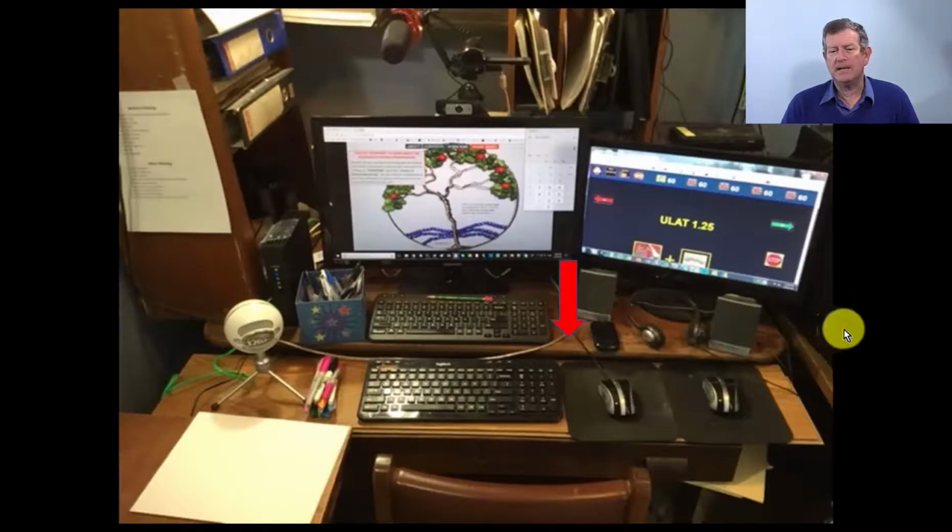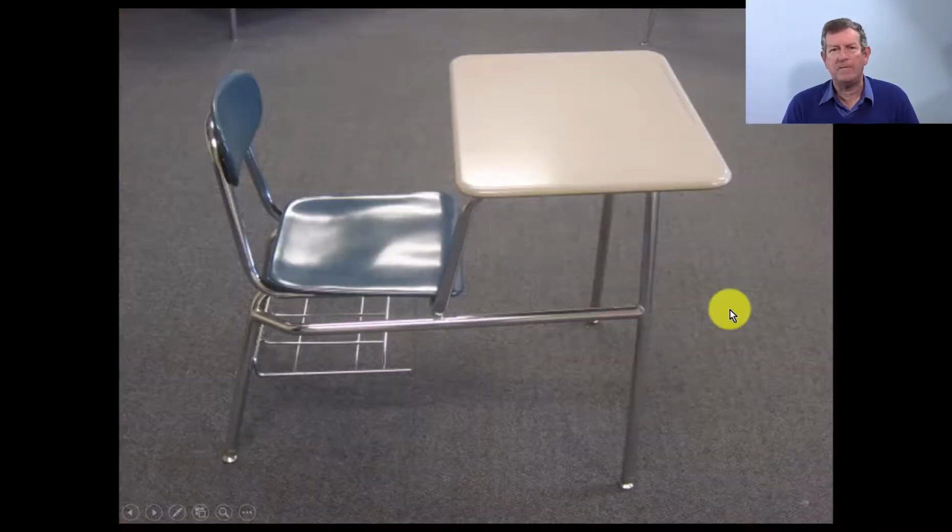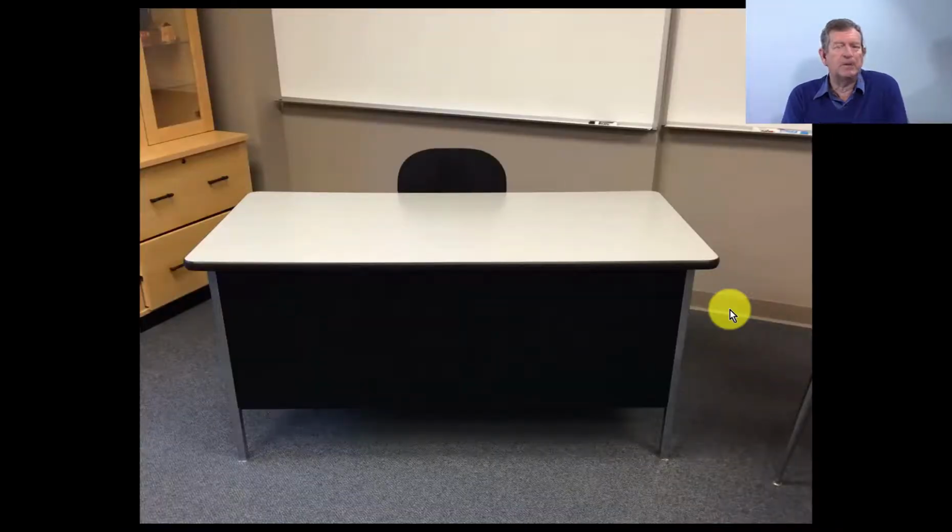I should show you now what I don't have. I don't have a student's desk. That's a student's desk. I'm not a student, so I don't have that kind of desk. I have a desk similar to this one, not the same one, but that's a teacher's desk, okay? So I have a desk in my office.